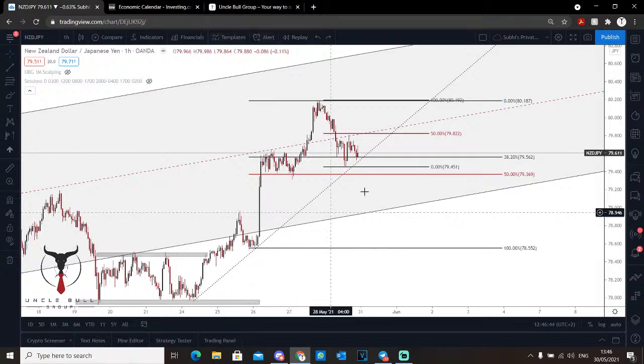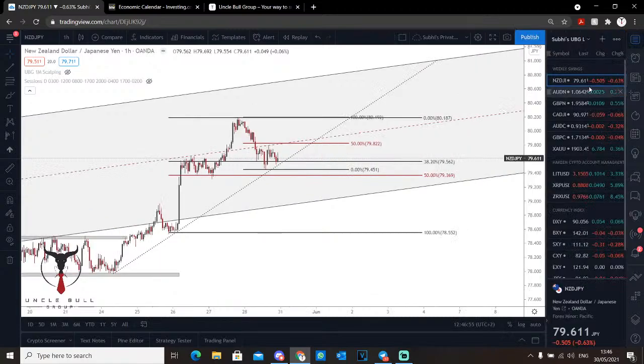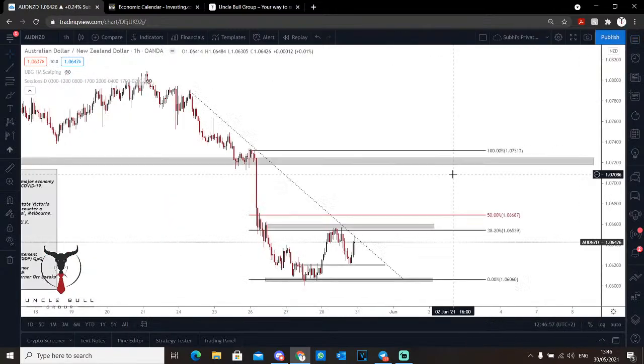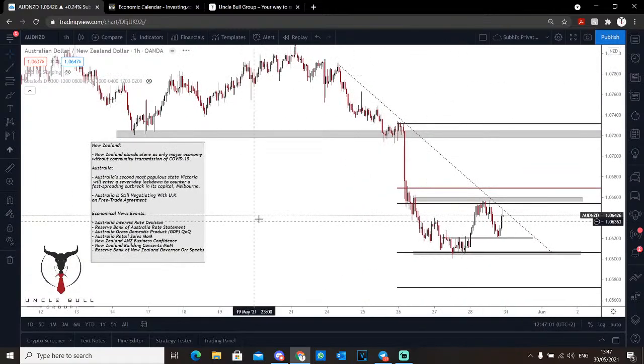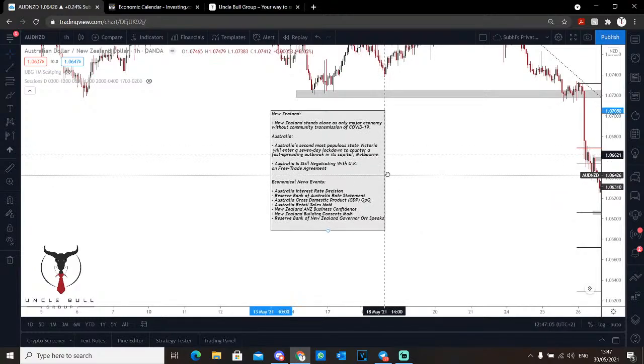All right. I think we are good to go to move to the next chart. So this is New Zealand against the yen, NZD/JPY. So let's move on to AUD/NZD. We will start off with our fundamental bias, our fundamental analysis.